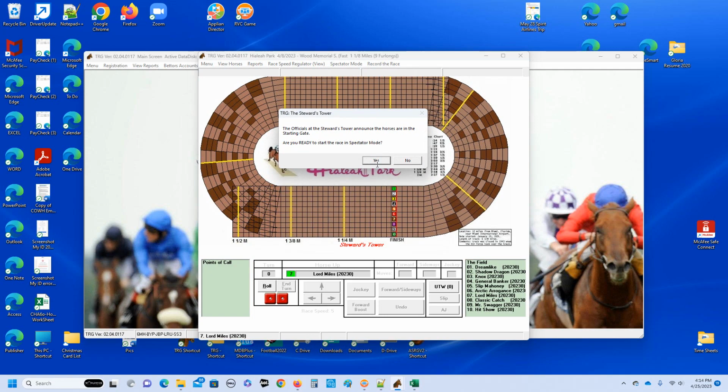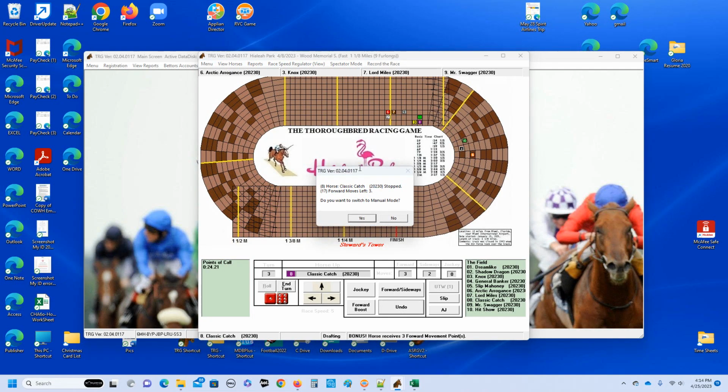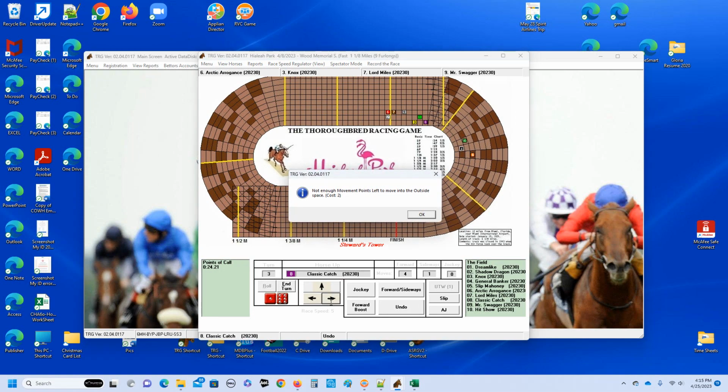The horses are in the starting gate, and we're off. Well, as we're getting out of the first turn, it's Arctic Arrogance with the lead. And Classic Catch has a few extra points to use up. We'll fly them.